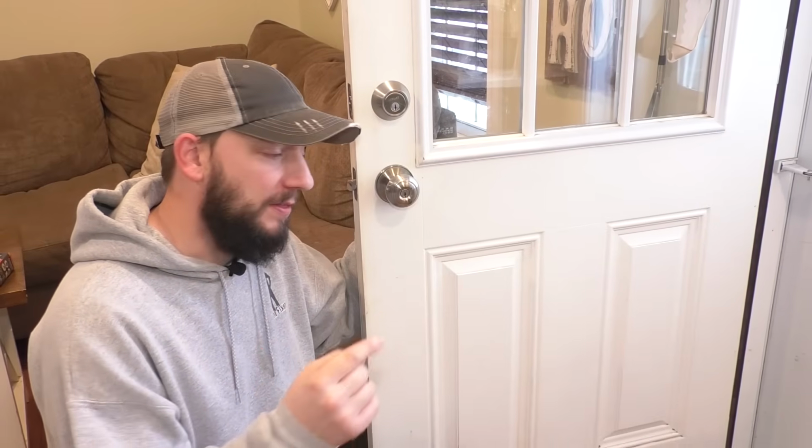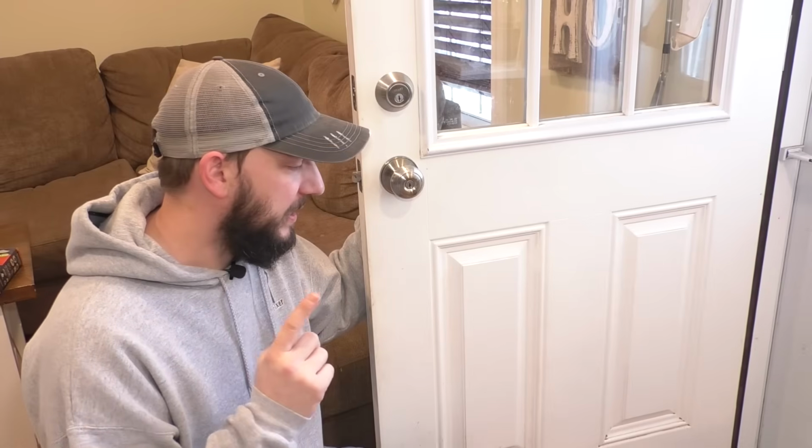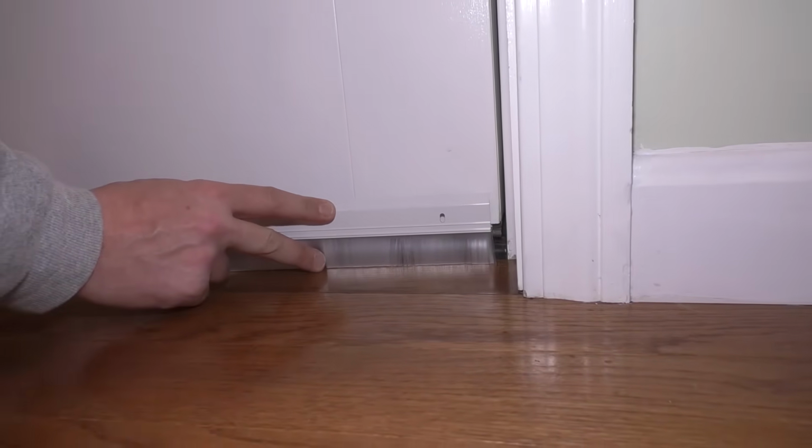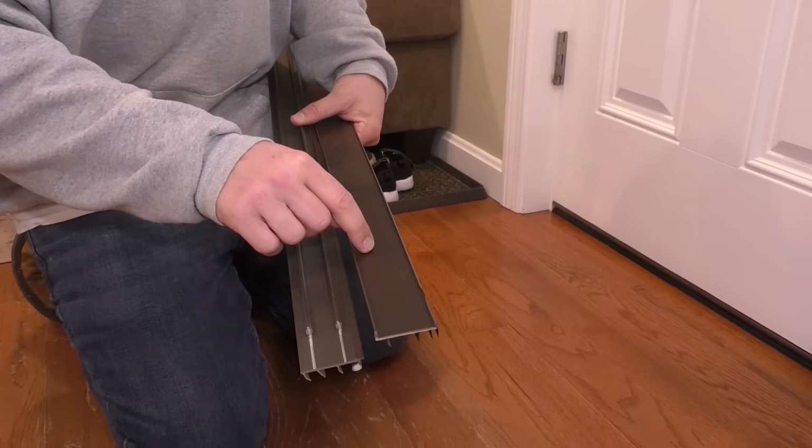There's a couple things at the bottom of your door that you could do to stop drafts from coming in and stop your heat from going out. And the first thing is your bottom door sweep. The one on this door actually failed and I could see daylight coming through. The good thing is there are a ton of options when it comes to replacement door sweeps, and generally it's really easy. I did make a dedicated video for that.